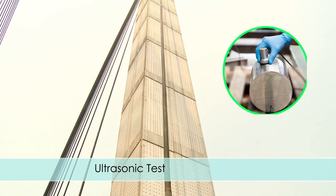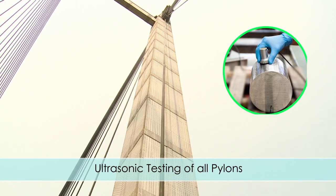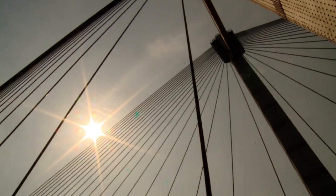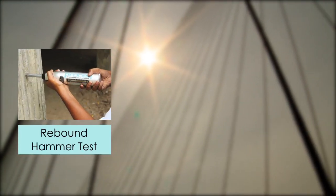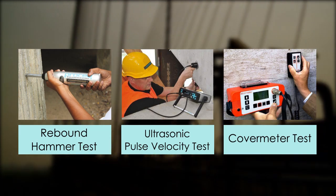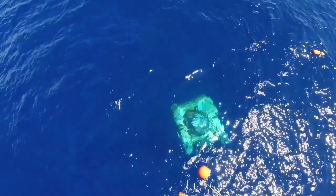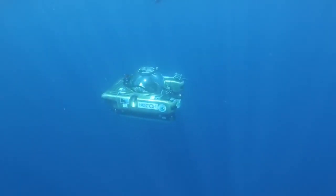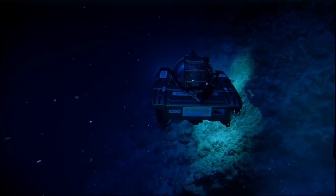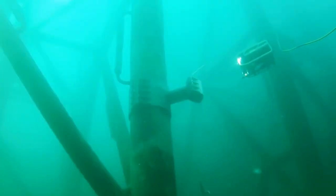Ultrasonic testing of all pylons will be carried out for its thickness and flaw detection of welds. Non-destructive tests like rebound hammer test, ultrasonic pulse velocity test and cover meter test shall be carried out on the concrete structures. Underwater investigation using remotely operated vehicles or ROVs, also called the underwater robots, with monitoring through CCTV at the control room shall be carried out for inspection of the condition of the underwater wells.